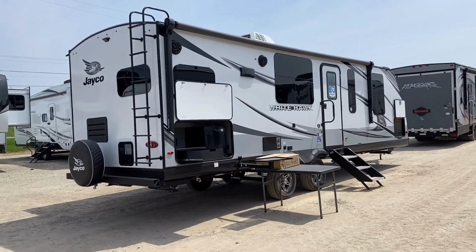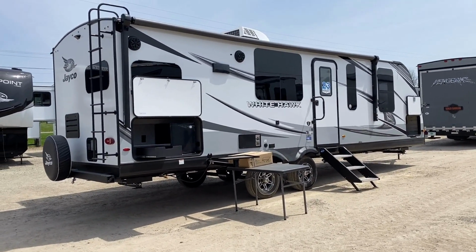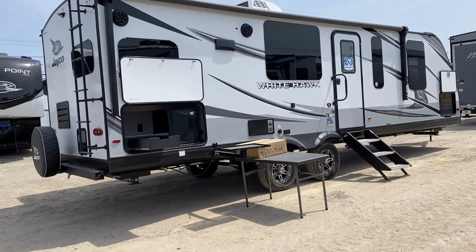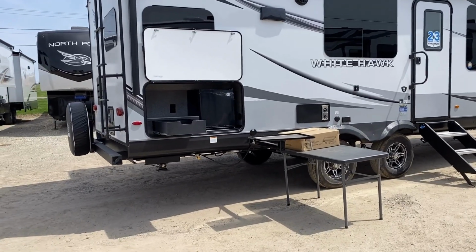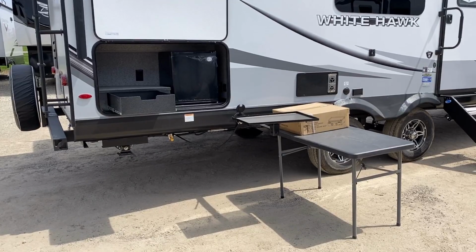But look at the awning. Look at how the awning fully encompasses the camp kitchen. I think that is so awesome. So if it is a rainy day, you don't want to put all that cooking heat and humidity inside the RV, you can still kind of pop out here and have a little bit of a good time.